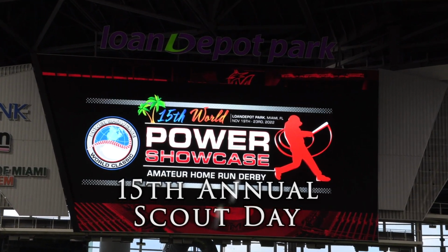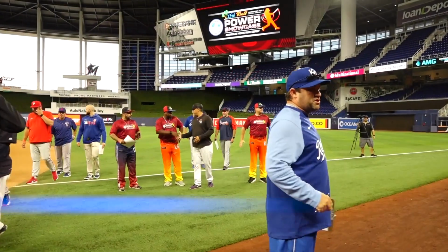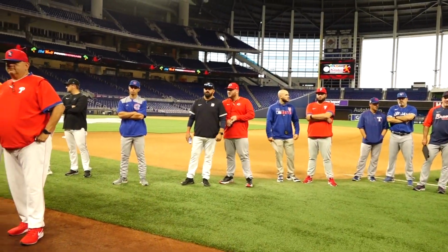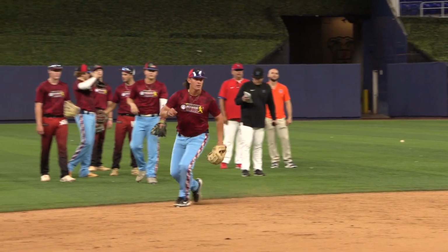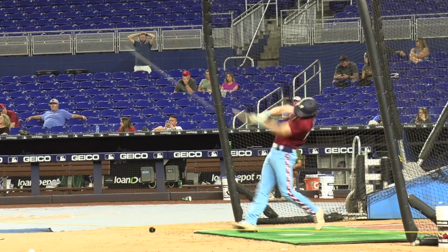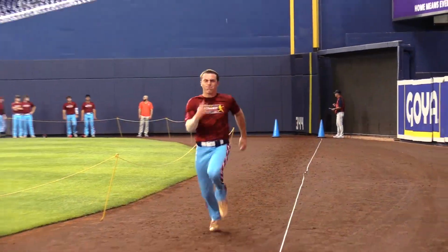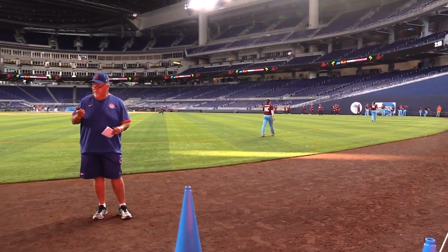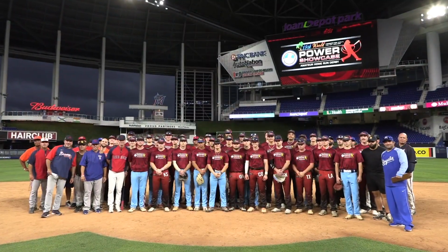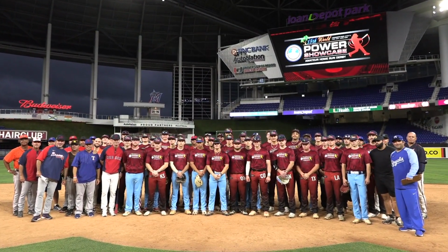Day portion of the Power Showcase. Great opportunity for you to get out in the stadium here. My name's Nick Presto. We got a bunch of scouts from different clubs. We're gonna do defense first. We're gonna hit. Run the 60. If you're a pitcher, you go to the bullpen. It'll be a good opportunity for you to get some experience doing it.